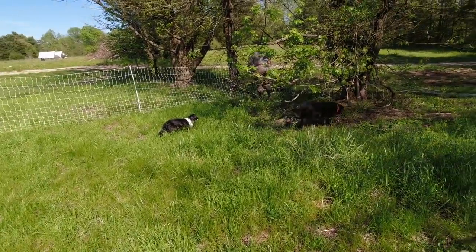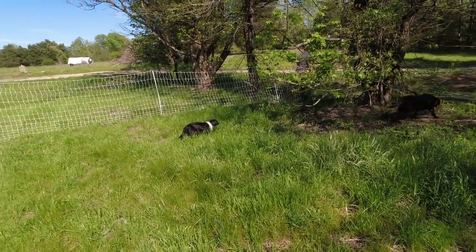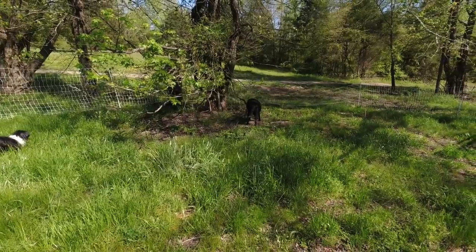So got a couple of helpers out here today. Buck, Sophie hanging out with us.